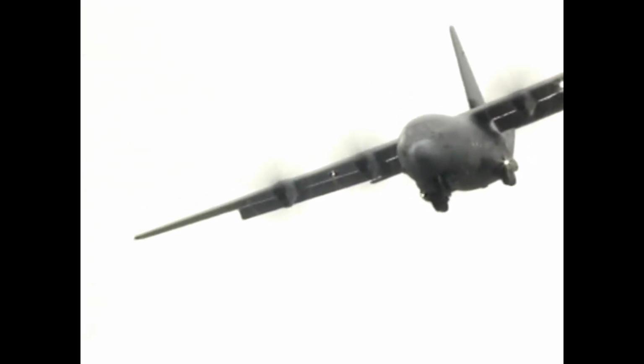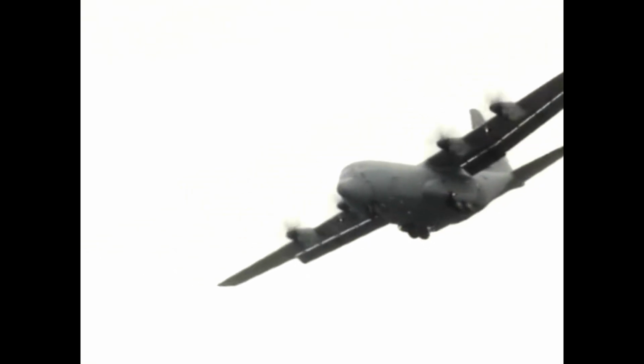The largest operator of the new model will be the United States Air Force, but the US Marines, the US Coast Guard, the Royal Air Force, the Royal Australian Air Force, the Danish Air Force, the Royal Norwegian Air Force and the Italian Air Force are also operating the C-130J.